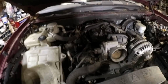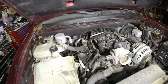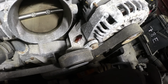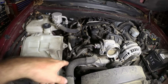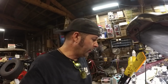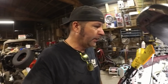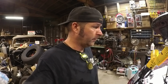Alright, what we got here is a 5.3 liter, with a big old water bug right there. The air intake is off. Got some things unplugged. Got a valve cover loose over here. You know, I don't know what they got going on, but I'm gonna have to start putting this stuff back together. Put this battery on a charge, and hopefully this thing will fire up. I'm hoping. So let's see.